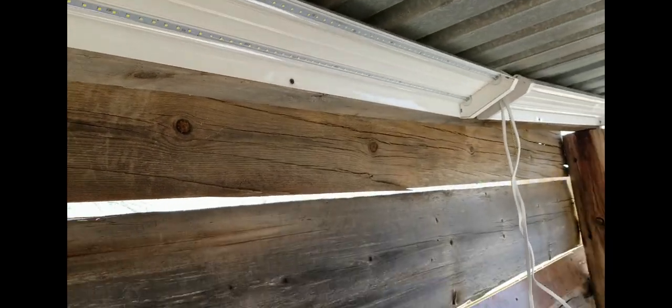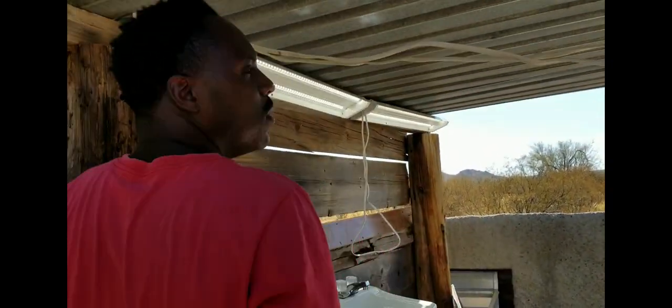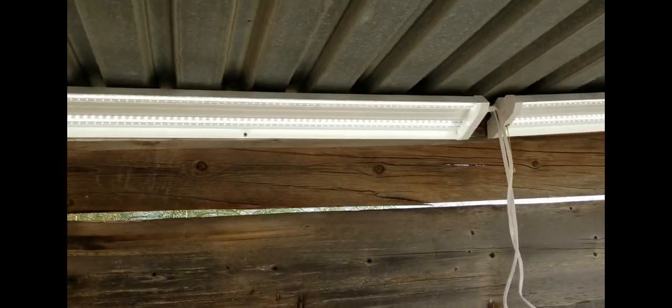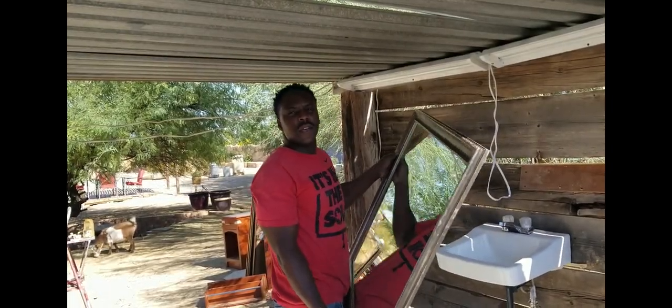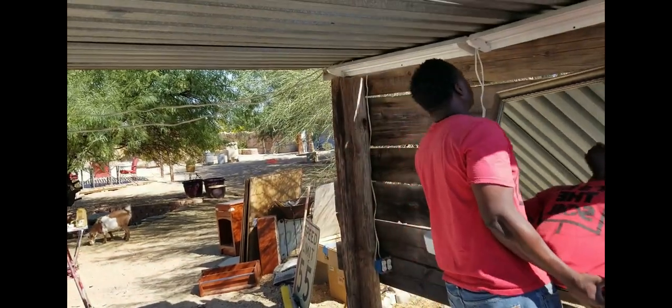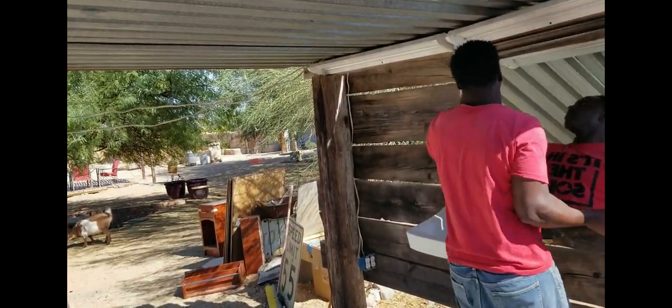So that's our lights. Boom, boom, our switch is working. Cut these on. Boom, boom. All right, we're ready to go. The next thing we've got to do is install our mirrors. And once we get our mirrors on the wall, we can go ahead and finish our process.